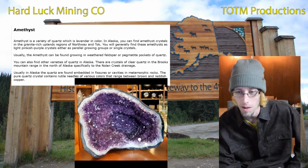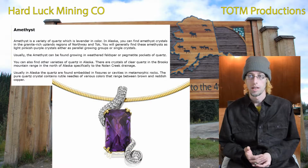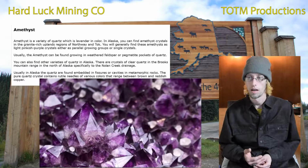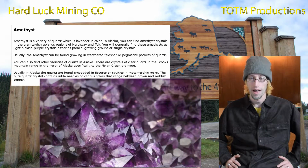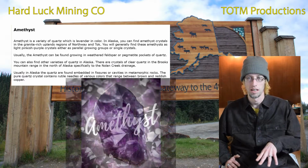So they also have amethyst up there. It's a variety of quartz. Of course, it's lavender, purple in color. You can find them in the granite-rich uplands of Northway and Tok. Generally, you find these amethysts as light pinkish purple crystals, and some of them do have nice pocketing going. And you can find other varieties of quartz in Alaska, but these amethysts are usually the nicer ones that you find.